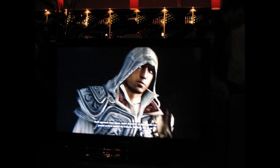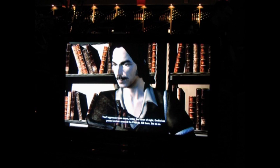Here you've got a cutscene between Ezio and the other dude, just talking about a mission. I hope I don't get in trouble for showing this stuff. I think I'm okay though. I was allowed to take still shots, so it's all good.